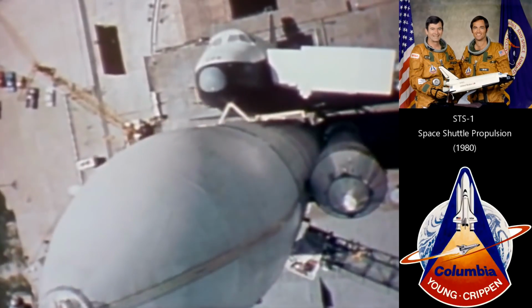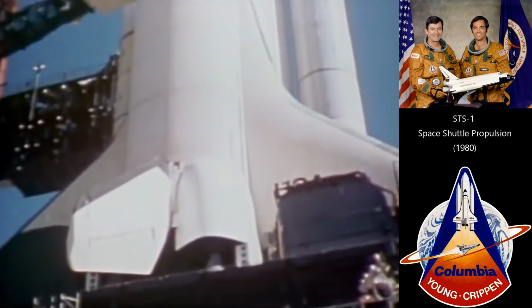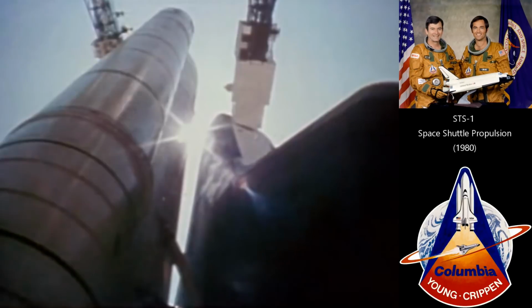To lift this massive vehicle into orbit, to allow it to maneuver while in orbit, and to bring it back to Earth, it takes power. The raw thrust of rocket propulsion.